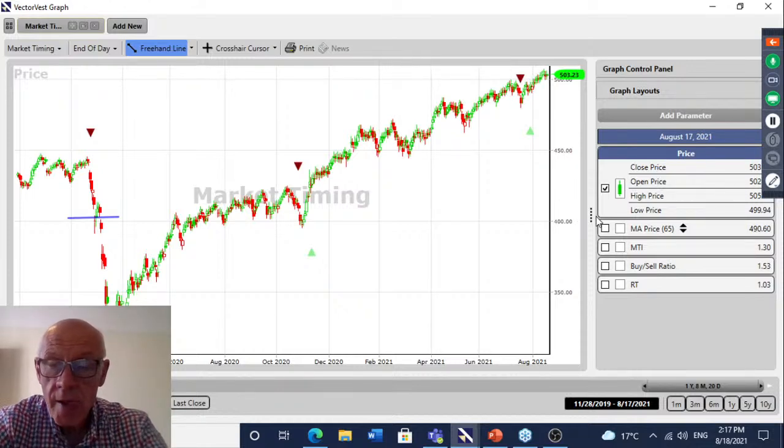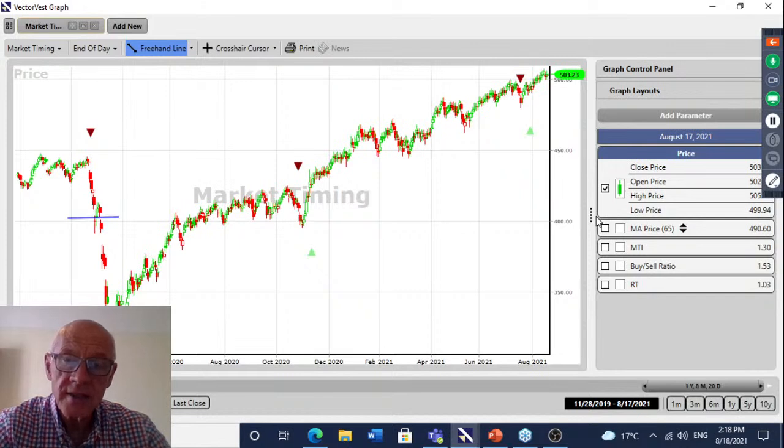Two, watch your stop losses very carefully indeed, and don't hesitate on those stop losses if we've got a confirmed down in place. And thirdly, you may want to look at your portfolio in a confirmed down situation, and if a stock hasn't performed on the way up, then there's precious little chance of it performing on the way down, and maybe you want to raise some cash for the next buy signal. So that's the process. The process couldn't be simpler.